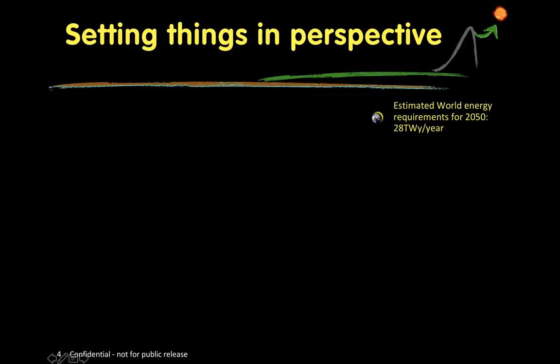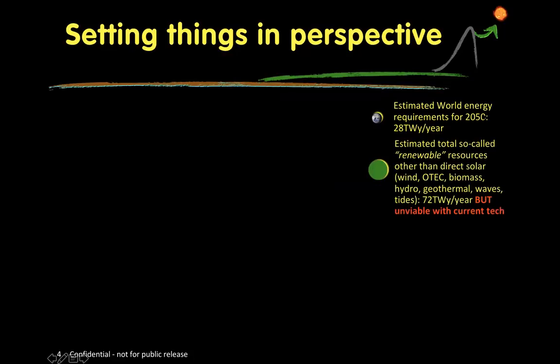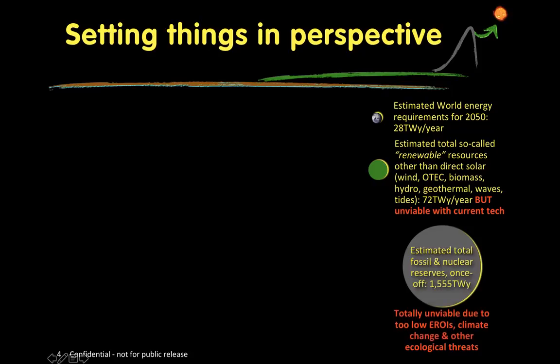Here we see a little picture of the planet, and the size is in proportion of what people estimate to be the future energy requirements, about 28 terawatt years per year in 2050. By comparison, the green spot there shows the amount of so-called renewable resources from wind, biomass, hydro, etc. And that circle there shows the size of total fossil and nuclear reserves, knowing that these can only be used once. They are not renewable.